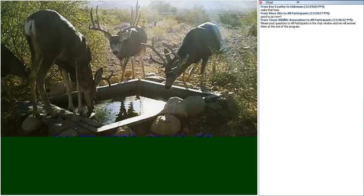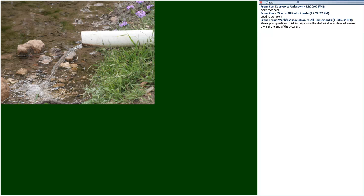And another approach would be to create separate wildlife water locations. You'll notice there's a fence in the background located around this watering location. And here you see mule deer making good use of this small water trough, but livestock don't have access here. The livestock have their own water sources. The deer have their water sources with brushy cover, and probably a little bit better situation to have separately located water troughs for wildlife.